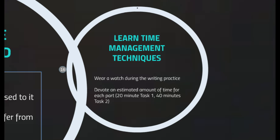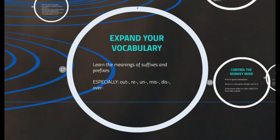Now then, learn your time management techniques. Wear a watch during the exam. Most of the exam sites and the blogs, IELTS sites, say spend 20 minutes on task 1, 40 minutes on task 2. That's logical. Maybe if you've got task 1 under complete control and you're having problems with task 2, maybe you should spend 10 minutes on task 1 and 50 minutes on task 2. The key here is to experiment. Do plenty of practice tests and find out which works best for you.